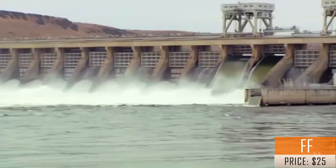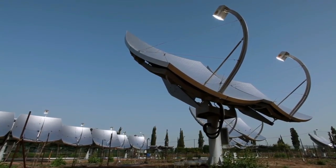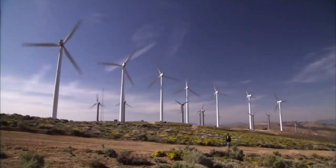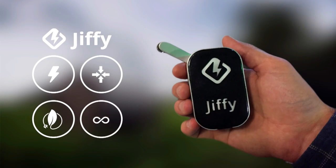Electricity generated by hydropower, hydroelectricity. The conversion of sunlight into electricity, solar power. The extraction of electrical power from airflow, wind power. All these methods are eco-friendly. Now meet Jiffy, a small, stylish wearable device that fits in your pocket.